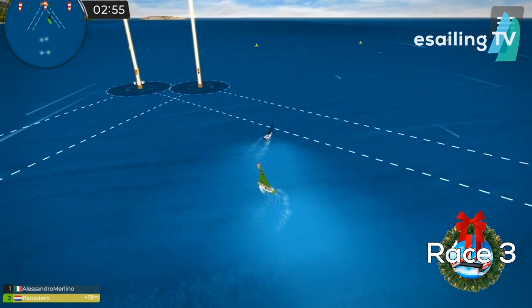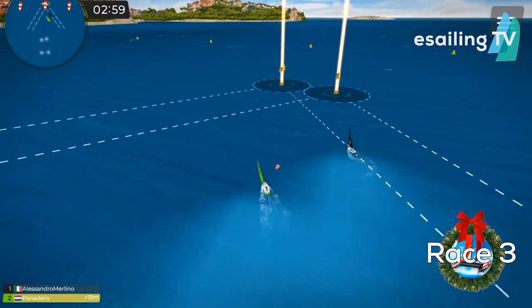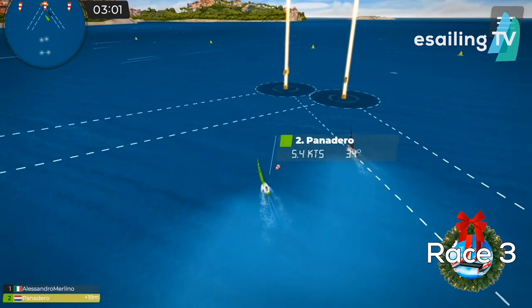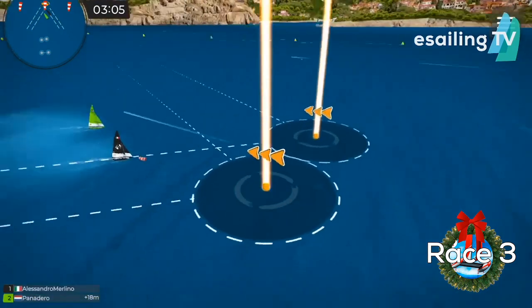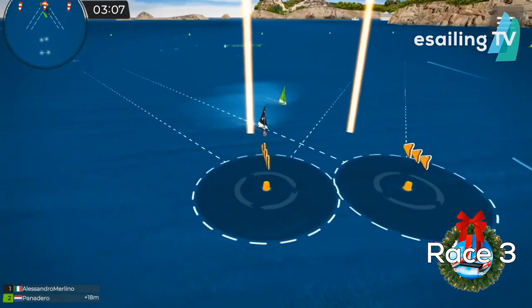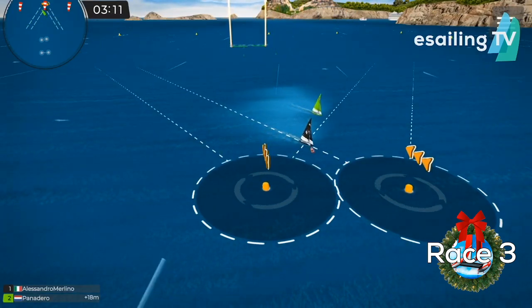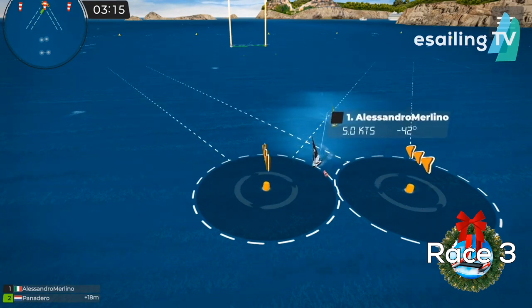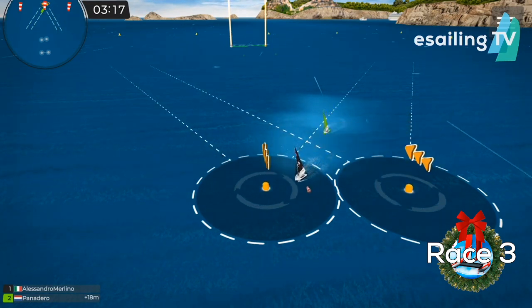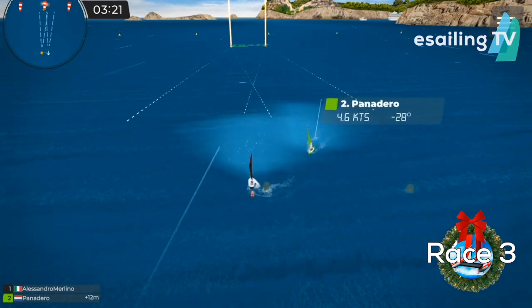But what to do? Panadero, he is doing some strategy, he's doing some thinking. He needs to do some magic. But when he's sailing a quality skipper like AlessandroMerlino in Virtual Regatta Inshore, it will be a hard time. A little bit of fun fact, Merlino was part of the World Championship 2018 in Sarasota, Florida, and the Dutch skipper Panadero was number 6 in the Dutch Championship.